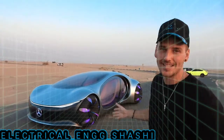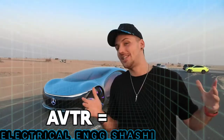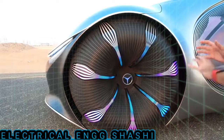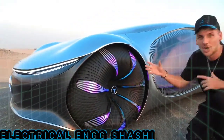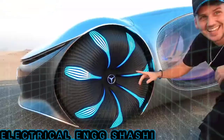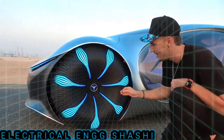And if you don't know what this is, it's basically a clash of the titans between the team over at Avatar and Mercedes. AVTR basically stands for Avatar. It also stands for Advanced Vehicle Transformation. First, you'll see that everything here is completely lit up. It's glowing, right? But when you charge it, it also changes. So when you charge it, everything kind of goes inwards. This is super cool. And at the same time, it's also an indicator, like a turn signal.